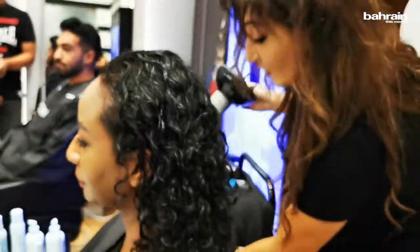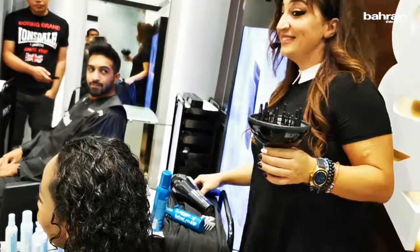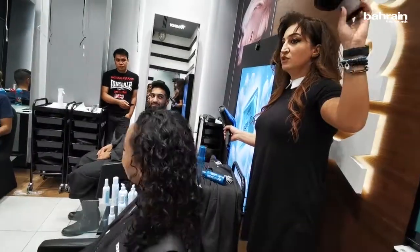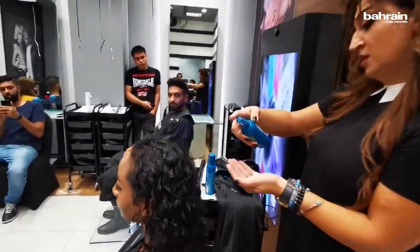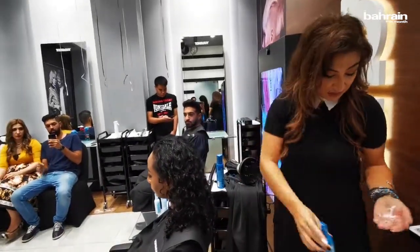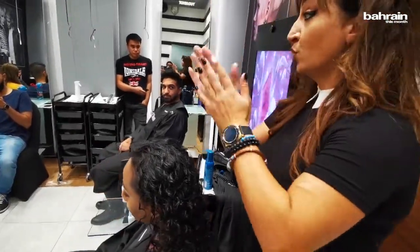Alright. Who has heard of a diffuser? Right. Diffuser? This is for curly hair. This is for curling hair. And it also gives you volume when you go through. And we're using the Curl Define. I usually would, for her hair length, go 2 pumps, but you can use more.